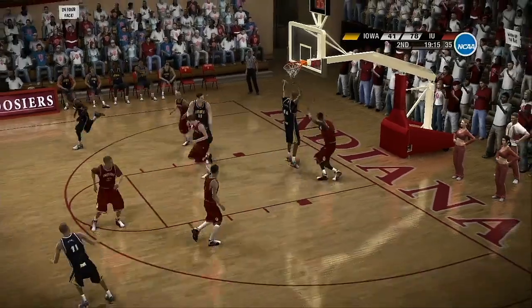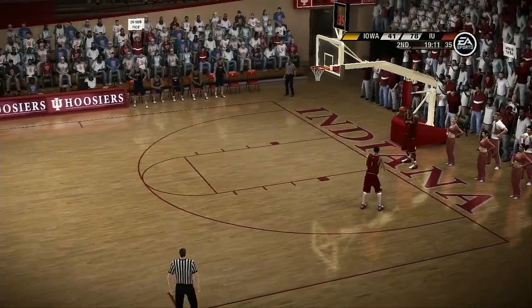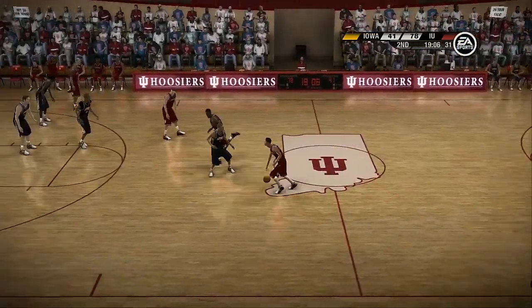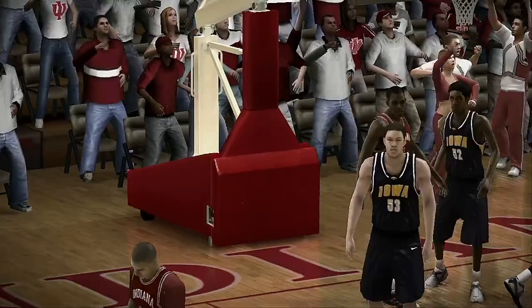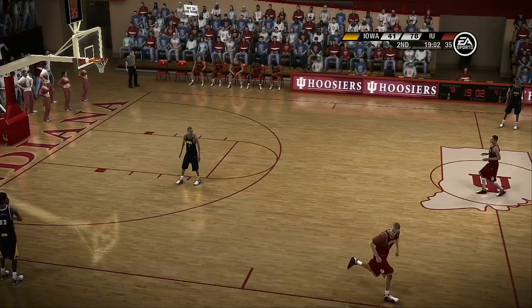Big man spins down on the low block. Does a great job getting the defensive player to lean one way and spin back the other. He was looking for the call, and he got it on himself. Offensive foul. Definitely an offensive foul, no doubt about it. He beats him to the spot.